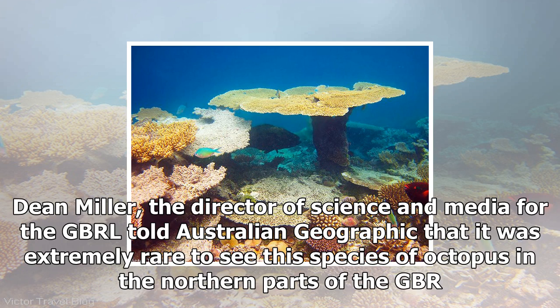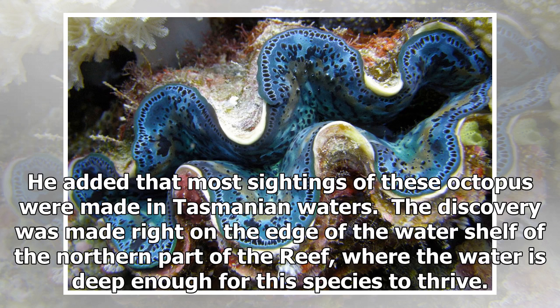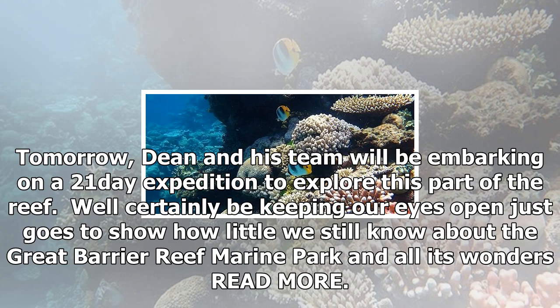Dean Miller, the director of science and media for the GBRL, told Australian Geographic that it was extremely rare to see this species of octopus in the northern parts of the GBR. He added that most sightings of these octopus were made in Tasmanian waters. The discovery was made right on the edge of the water shelf of the northern part of the reef, where the water is deep enough for this species to thrive.